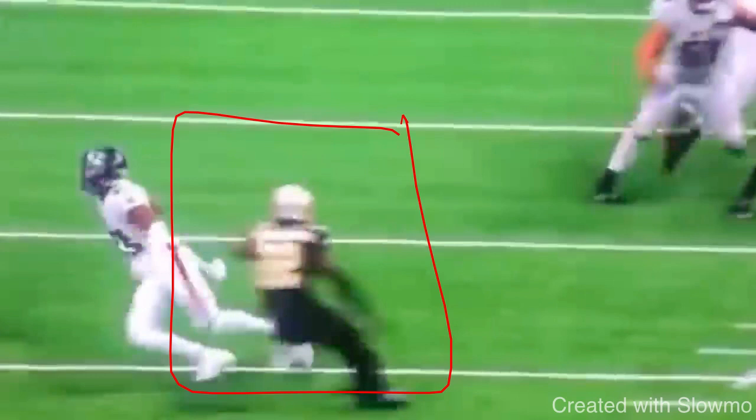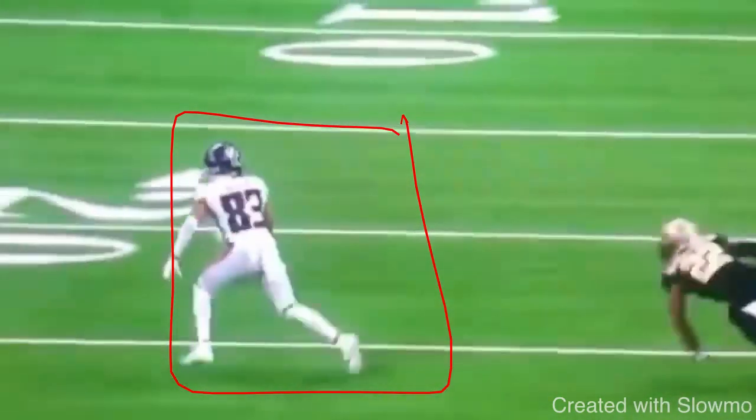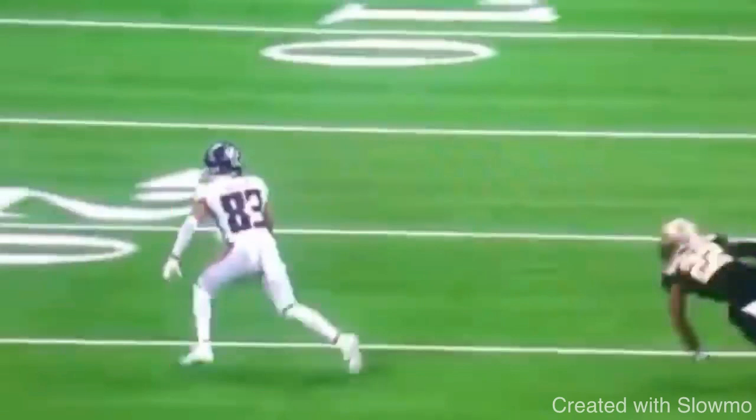From whatever level of receiver you're at, anybody can get separation on a DB. Can you keep the separation? Can you run to the ball? And that's exactly what this example shows right here. We got to make sure that we accelerate to the ball. It is a race to the ball no matter what. Even if you're running a route against zone coverage.